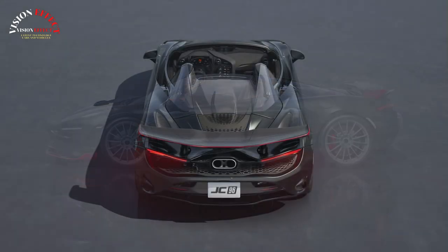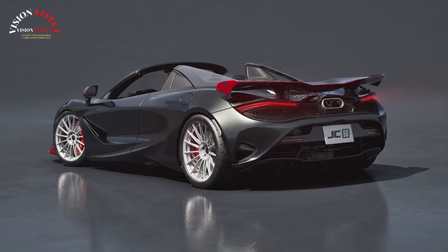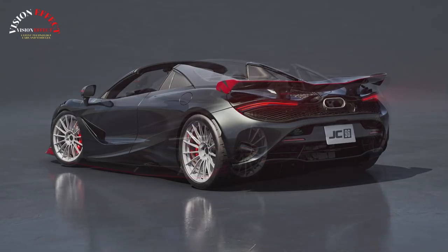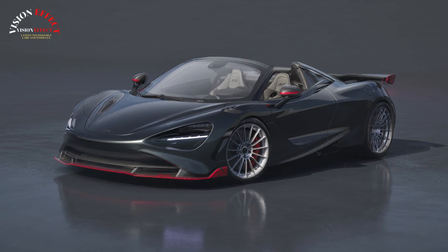The JC96 was created as a homage to the number 61 McLaren F1 GTR that won the Drivers' Championship at the JGTC back in 1996. Hence the name and limited production run.